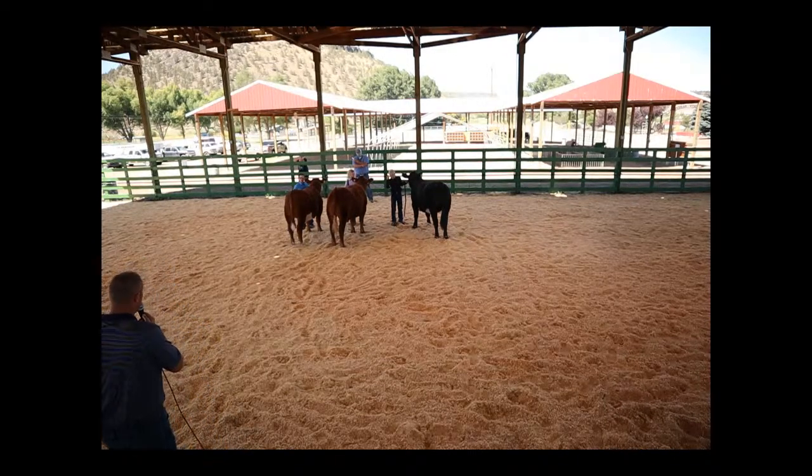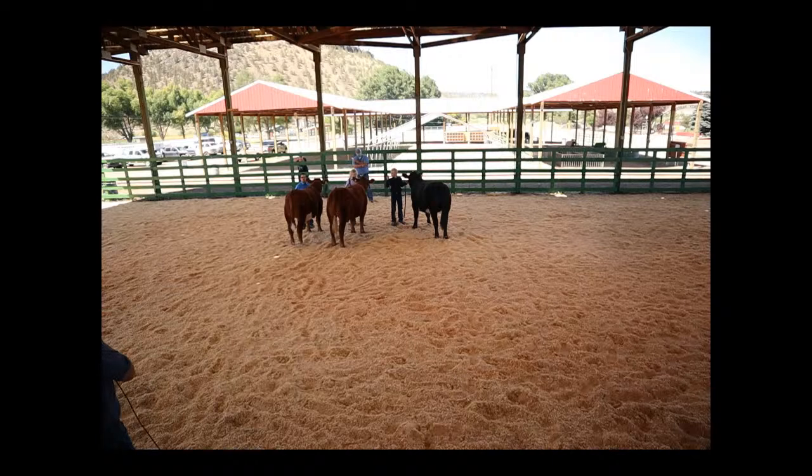The young man in the blue shirt there to the left, great job showing this one. You've got great control over him. You're very calm out here, and I like your demeanor. We need to be a little more consistent in the way we're getting those legs and feet set up and where they're positioned all the time.